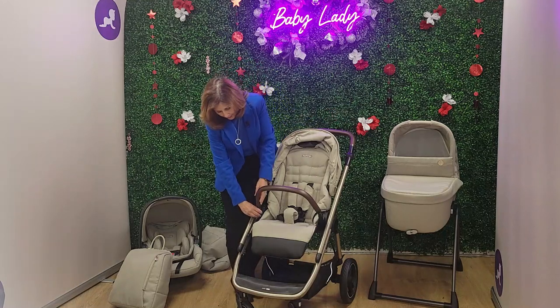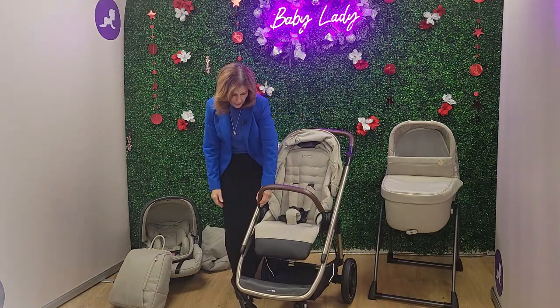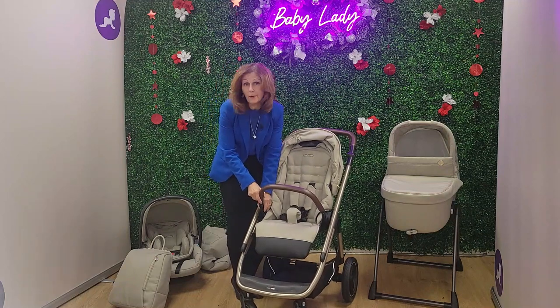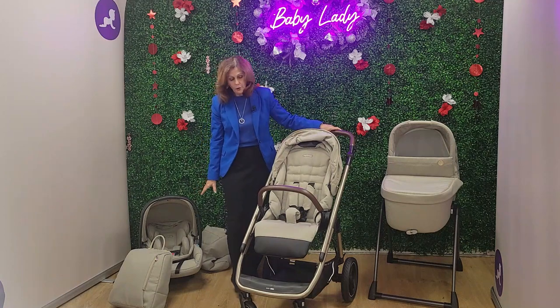You've got a gated bumper bar here, so if you want to take it off to make it easier to get baby in and out, you can easily do that, or you can remove it both sides so you don't have a bumper bar at all. And of course we've got our apron, which we took off earlier.